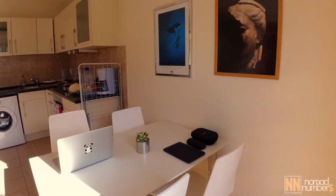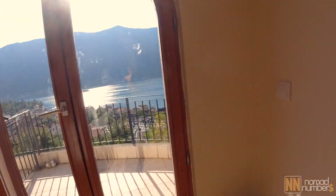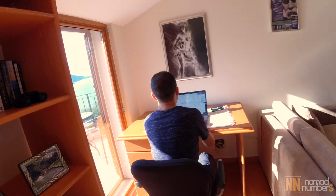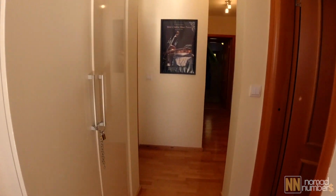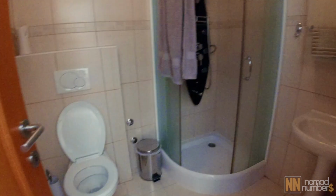Here's our dining area. I love that there's windows everywhere looking out into the sea. Look at this desk area. Kitchen, living area. We actually have a 2-bed, 2-bath. This is kind of a nice treat. We can each have a bathroom.